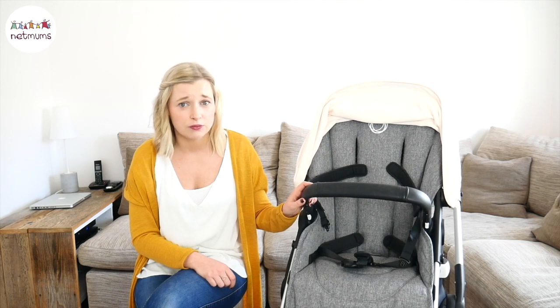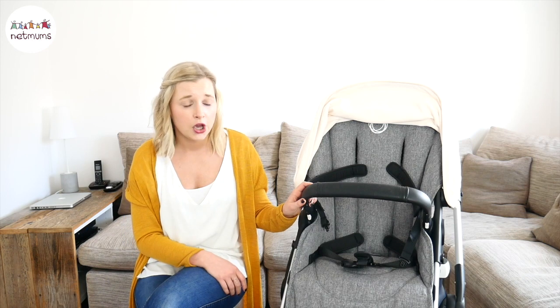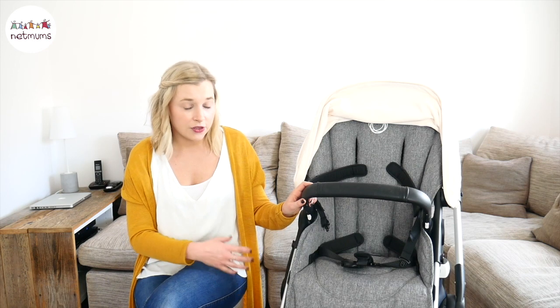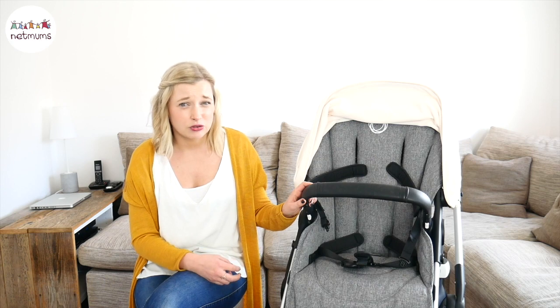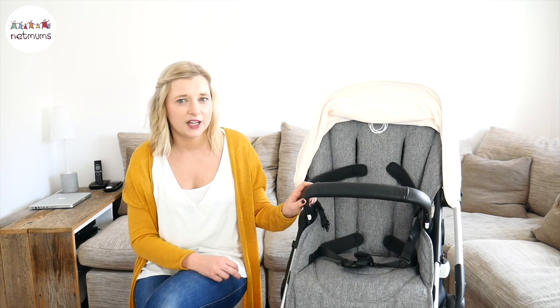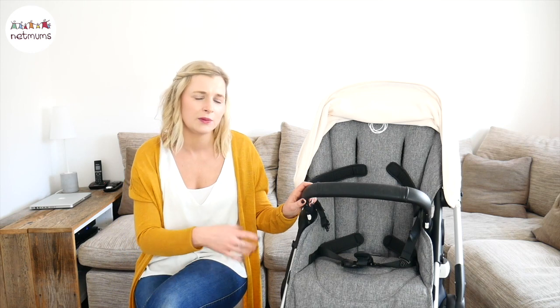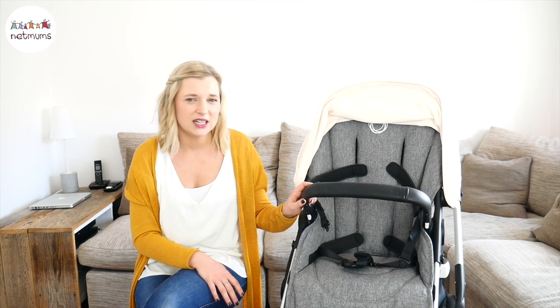It's a nice smooth ride, and you really don't have to put a lot of effort into pushing it, whatever terrain you're on. With that in mind, even though it is light, it's very, very strong material. So it is sturdy. It's not like it's a flimsy buggy, and that's something that I really like. I feel like even though it seems easy to push, I could take it anywhere. We could take it on long walks, we can take it when we're in town. So it really does do everything that you need.